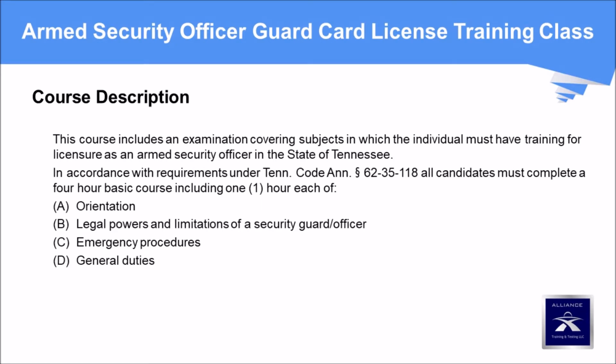Course description. This course includes an examination, covering subjects in which the individual must have training for licensure as an armed security officer in the state of Tennessee. In accordance with requirements under Tennessee Code Annotated Section 62-35-118, all candidates must complete a 4-hour basic course, including 1 hour each of orientation, legal powers and limitations of a security guard officer, emergency procedures, and general duties.